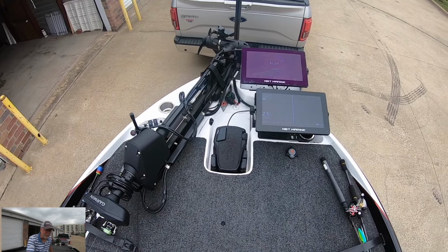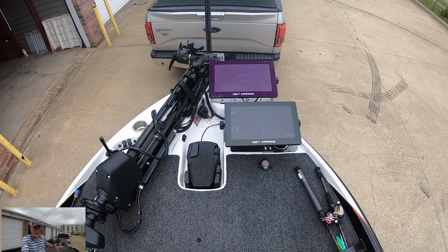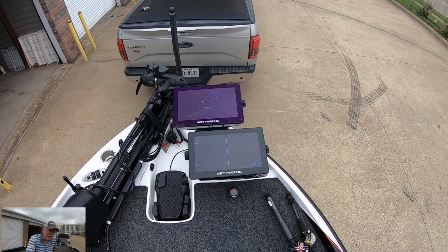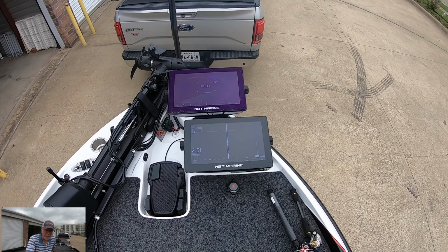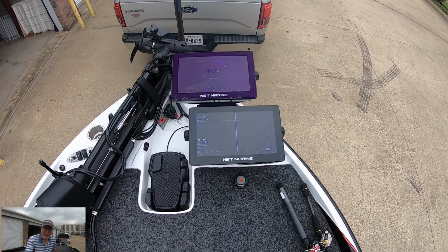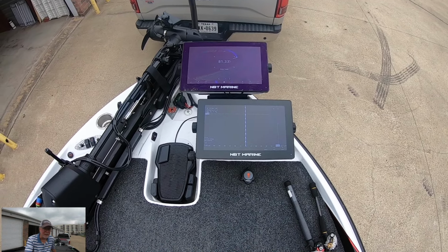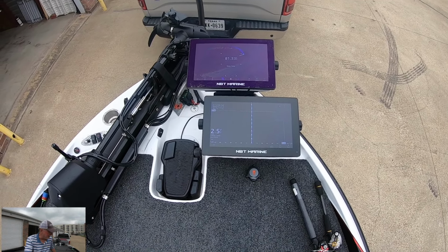So every boat's different. On the Puma, the 16s were really good size for it. They've asked me to come back down to Jones next week. I don't know what they've got, but they've got something they want to put on the boat. I know they're developing several things, so I'll be real curious to see what that is. But I really like the setup of my boat.